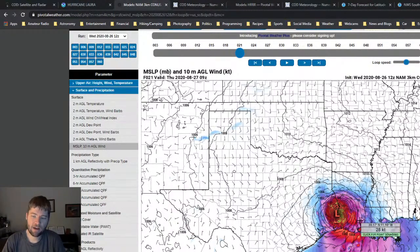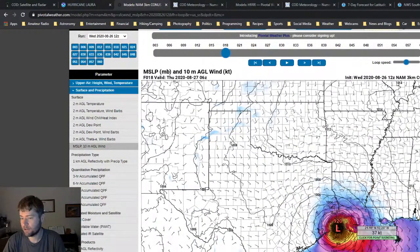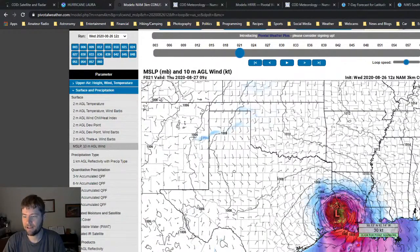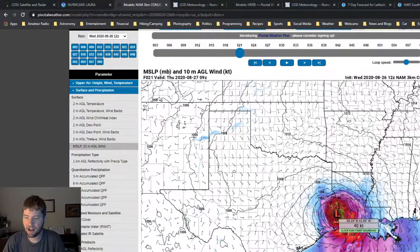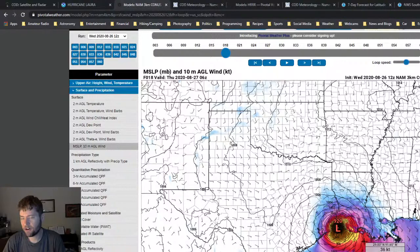And again, with these models, I have found sometimes it's hard for them to pick up the absolute highest winds in a hurricane, so they could actually be a little bit stronger than what you see here. Probably not dramatically so, but with me seeing sustained winds in Lafayette of around 30 knots or so, tropical storm force winds definitely look pretty possible. And like I said, with some gusts closer to hurricane force.